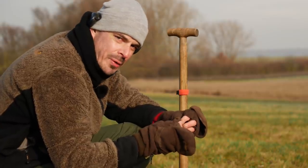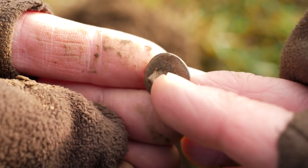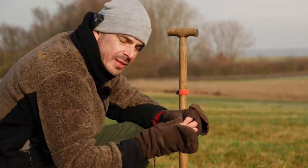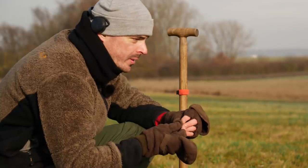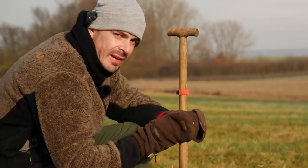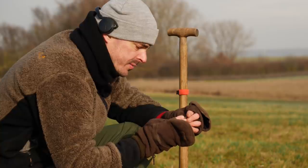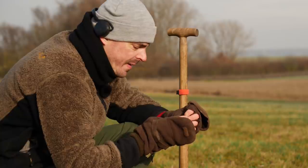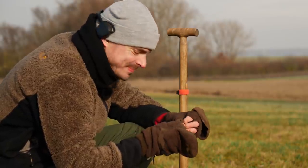My next find is promising as well. It's an old button, complete with shank, and it wasn't very deep, which is very nice. The finds don't sink as deep as I thought they would. This field has the potential for nice finds, I would say. Hopefully I'm right. We will see.